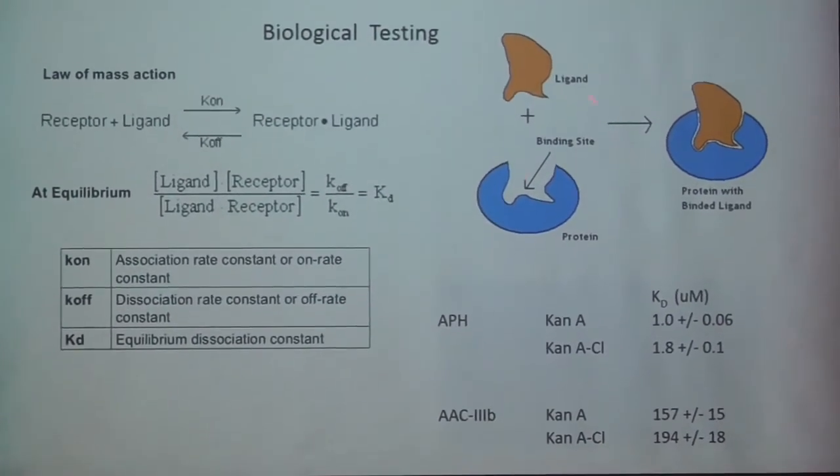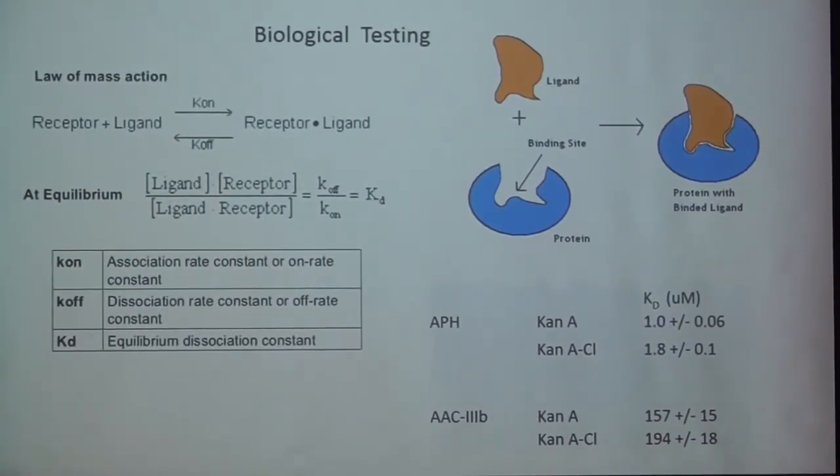But what they tested is its actual binding. So remember, what we're trying to do is see if the chlorinated, in this case, Kanamycin-A, has less affinity for the enzyme, meaning it doesn't bind as well. So it's able to escape missile defense.